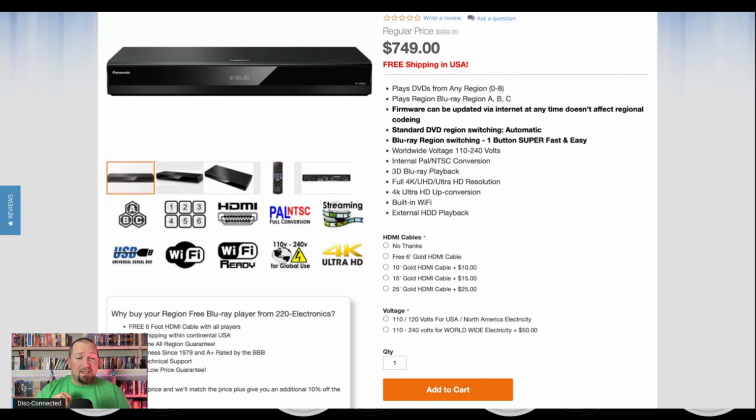And this is the main player that I recommend to everybody. It is pricey, I know that. It is not the most expensive one we're going to talk about today, but it is pricey, and I understand that is going to be a big barrier of entry. But keep in mind, if you go with this route, you will be able to buy from other regions and be able to have savings that you do not have right now.